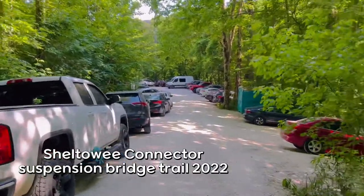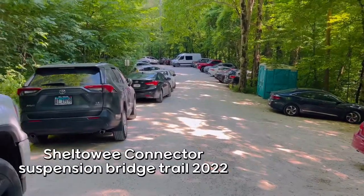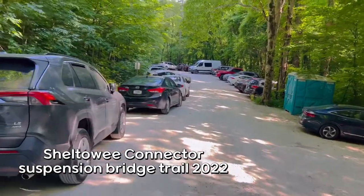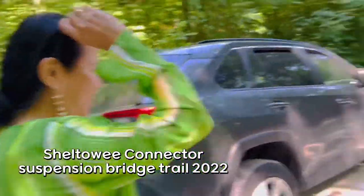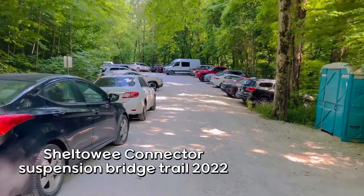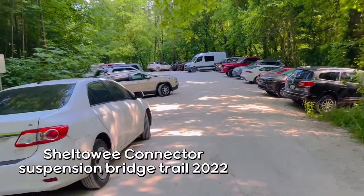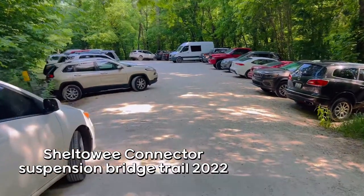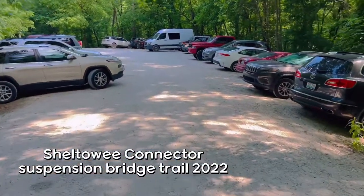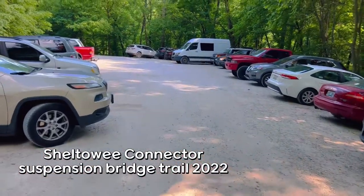All right, today you have hooked up with R&L Adventures. Me and my beautiful wife, ooh, baby, are on an adventure to find a swimming hole. Anyways, it looked pretty good online, so we're gonna check it out. So we're starting on Sheltowee Connector Trail 211.